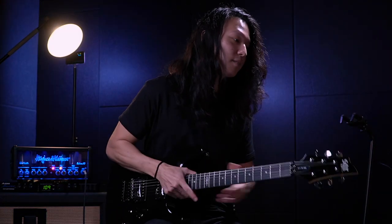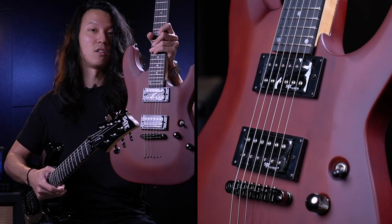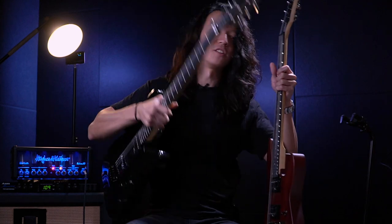The other one I was playing was also a C1 by SGR, but this one is a hardtail, and this is called Walnut Satin. Very chunky guitar, they look pretty light. This one kind of feels like a Les Paul, you know? A lot of weight behind it.